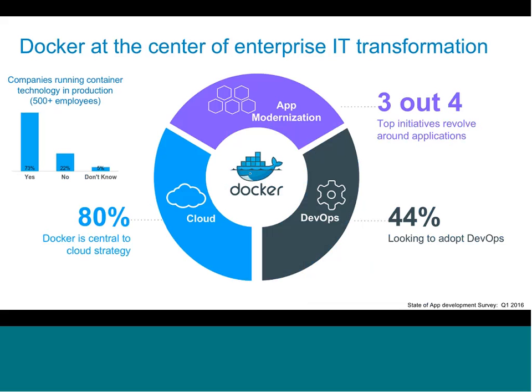Another was cloud. When you look at organizations looking to adopt cloud strategies like hybrid cloud or multi-cloud, they're using Docker to help them do that. In the survey, we found that 80% said Docker was key to that initiative taking place within their company. And then the third piece was DevOps. Think of DevOps and CI/CD, looking to break down that traditional barrier that has existed between developers who are building applications and IT ops teams who are looking to manage, deploy, and scale applications across their standard platform.